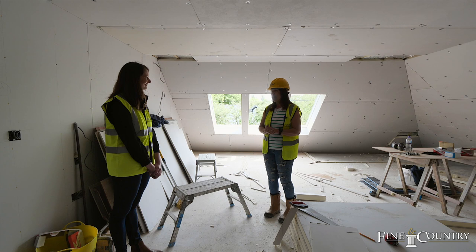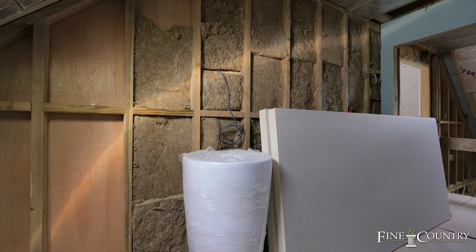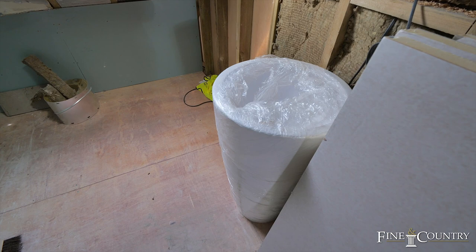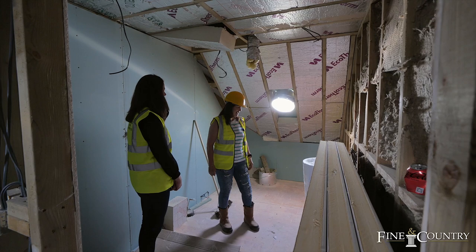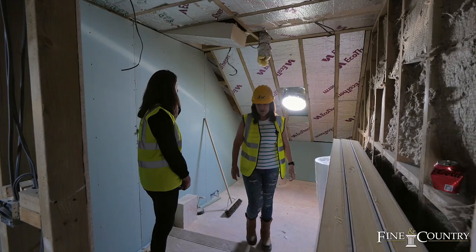So do you want to show me through to the bathroom? Again, a good size. Have a lovely shower, lovely conical basin. Oh, that's lovely, isn't it? Yeah, it's very unusual, so quite funky. Very nice bathroom, again, nice light coming in with the sun tunnel.